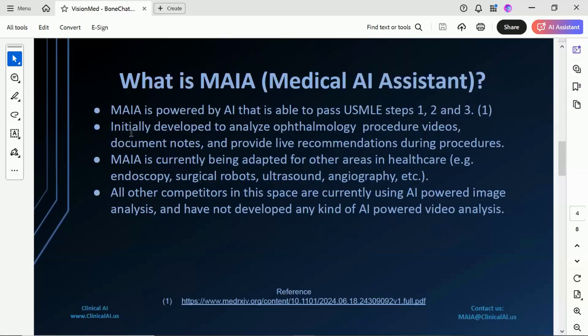Essentially, Maya is powered by the most cutting edge AI technology available. The background technology is able to pass all three steps of the USMLE, which are the exams required to become a licensed physician within the US. The VisionMed technology was initially developed for the ophthalmology space to analyze the 13 different types of retinal surgery.